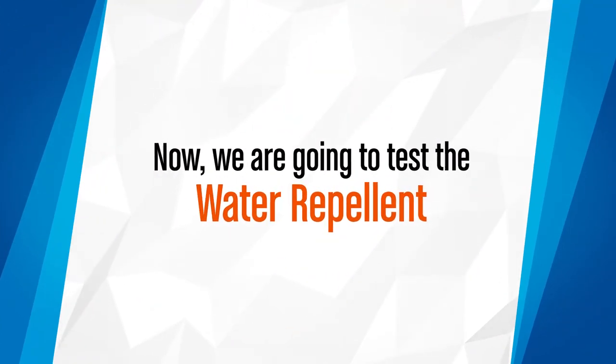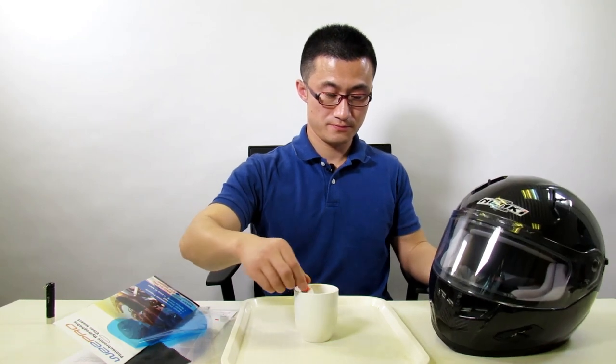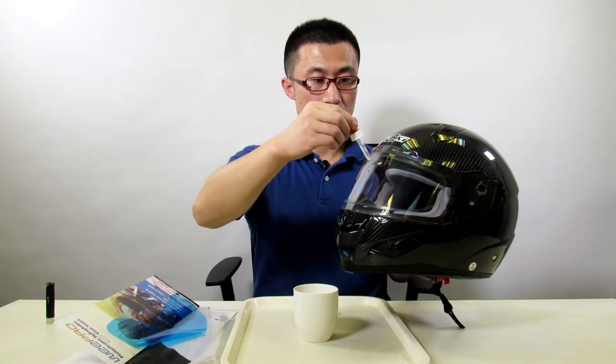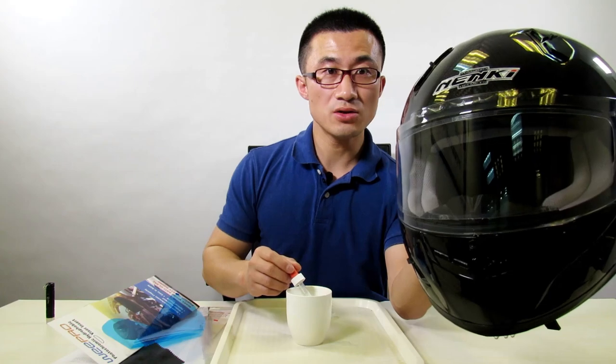Now, we are going to test the water repellent. Okay, water drop. Amazing, not a single water drop left. This cutting edge technology is bringing peace of mind to motorcyclists from all over the world at this very moment. And you just saw how easy to use and effective it is.